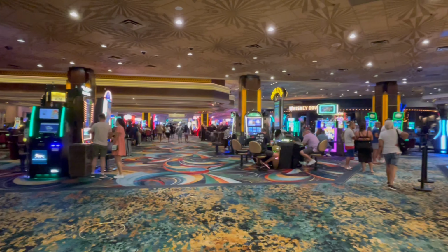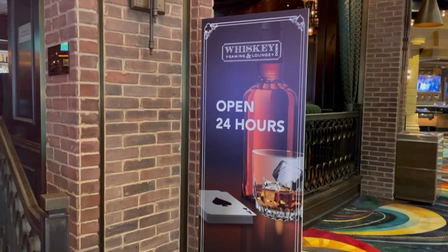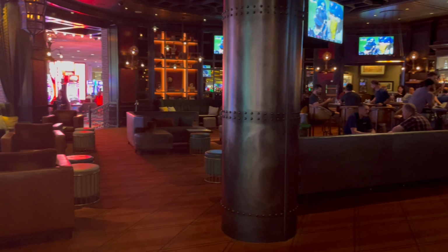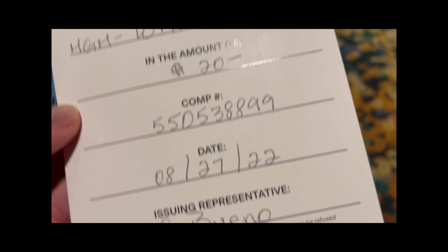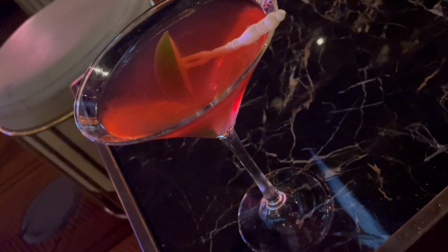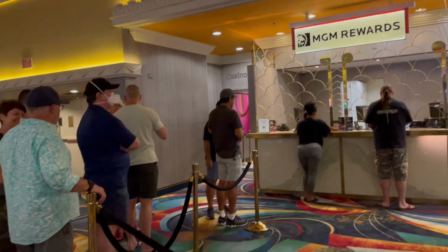Another comp that I received through My Vegas was for Whiskey Down, which is also at the MGM Grand. This was another visit that I was on. They offered me a free whiskey, but I didn't drink whiskey, so they gave me a monetary amount to use instead. So I ordered a delicious Cosmopolitan. Only downside, unfortunately, you have to wait in the rewards desk line to get your vouchers.